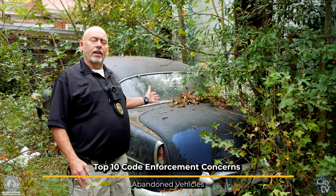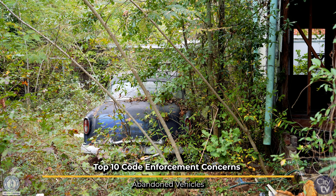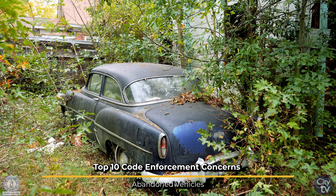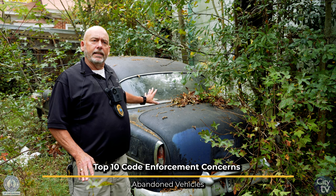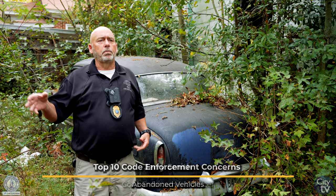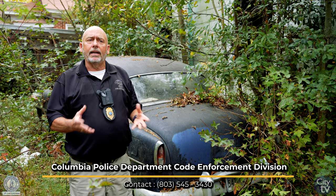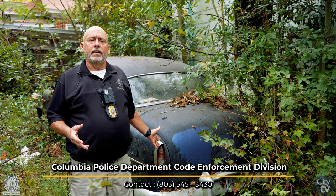Our abandoned derelict vehicle code that we follow says that you have 30 days to remove this vehicle, or get the tags and insurance on it, or get it inside of a fully enclosed building like a garage, something of that nature. If it's a vehicle that's out on the street that has expired tags or no tag on it, then you only have 7 days to take care of that vehicle. We're trying to eliminate that blight caused by having these vehicles sitting here.